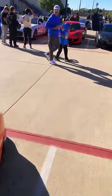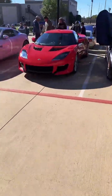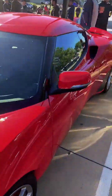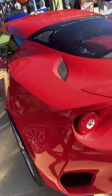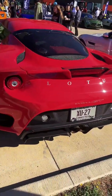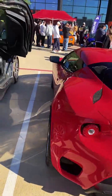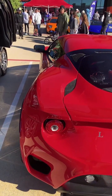Here's a Lotus. I think that's an Exige. Let's go look at the Lotus Exige. It's either Exige or Evora. It might be an Evora. I think it's an Evora. Gotta watch out for the door. I swear to see the interior. Oh, it's an Evora GT. I love the hips on these things. Look how much wider it is in the back, from the front of the car to the back of the car.